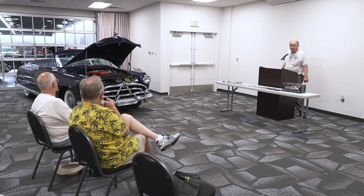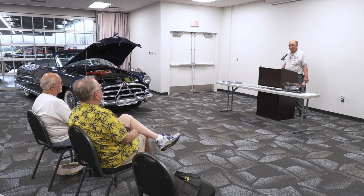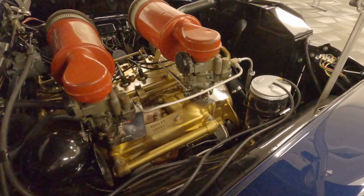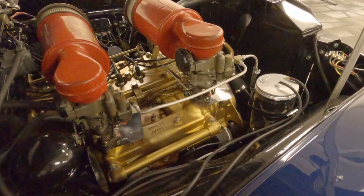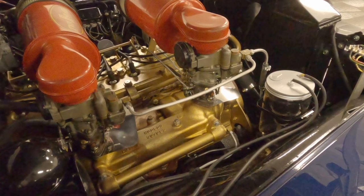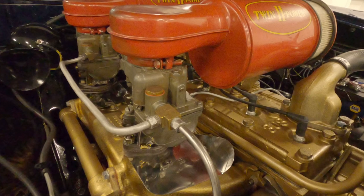On the twin H engines, those are 2-barrel carburetors, right? Nope, two 1-barrels. So there's not a primary and a secondary. They were both on, and both of them had chokes, accelerator pumps, and the exhaust manifold has two heat riser pickups for the choke pull offs. I always wondered why they didn't put two barrels on them, but they didn't.